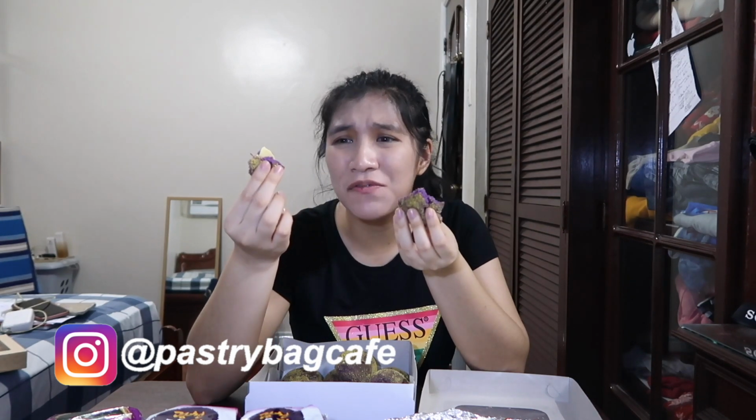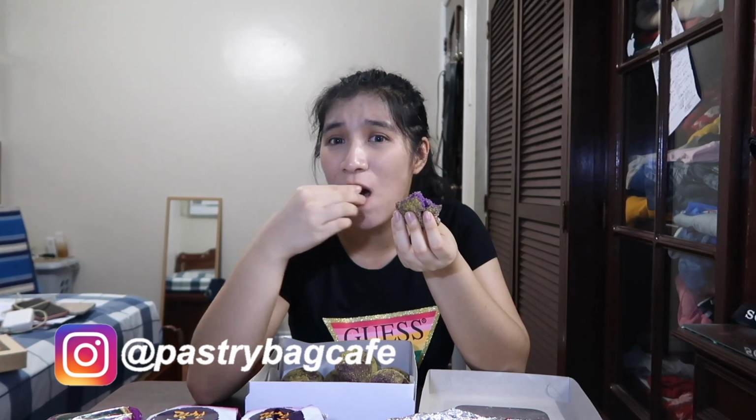Because I saw online that people bought ube pandesal, and some of them had no cheese inside. And for others, their cheese was like just a square of butter. So, thumbs up pastry bag. Super. Thank you so much. Grabe, it's so good. It's the first time that I appreciated ube that isn't jam.